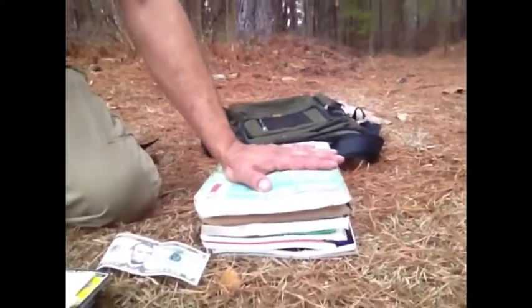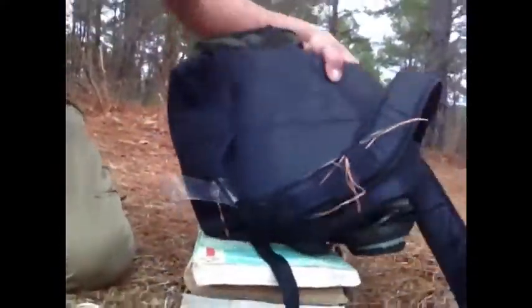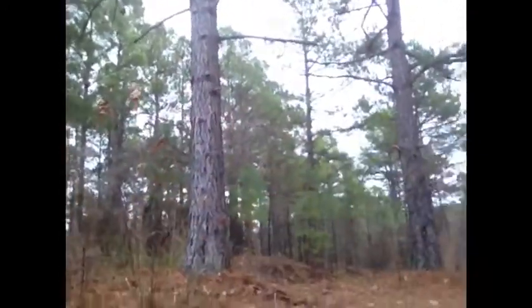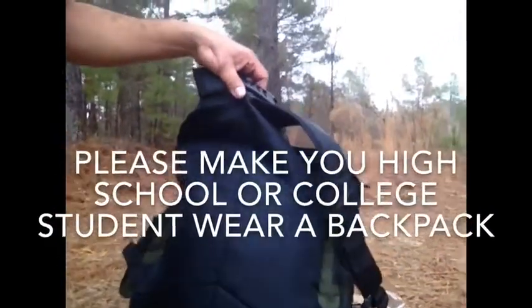So can a backpack stop a bullet? Of course it can. In case you're looking, check and see. There are no bullet holes anywhere on the back side of this backpack. So all those rounds were stopped by the backpack. Can a backpack stop a bullet? Of course it can.